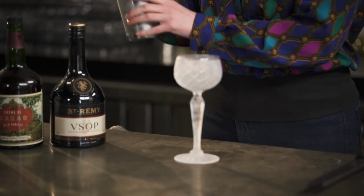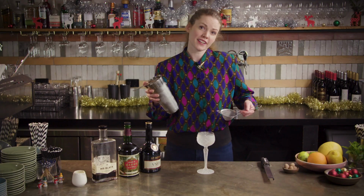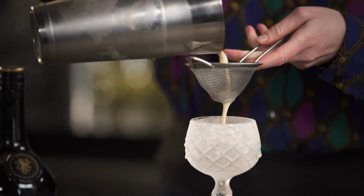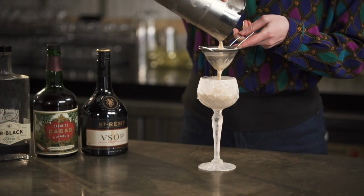Then just use your Hawthorne strainer to hold your ice back in the tin and pour through the fine strainer. As with all creamy cocktails, you do want to fine strain this one to try and preserve that smooth texture for as long as possible.